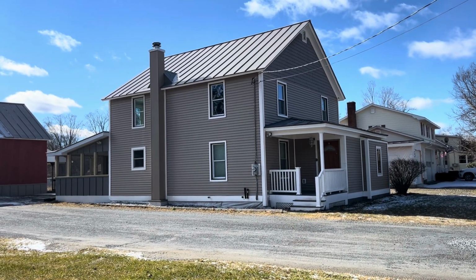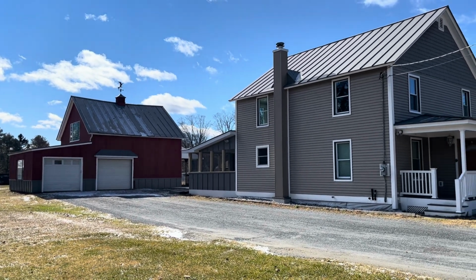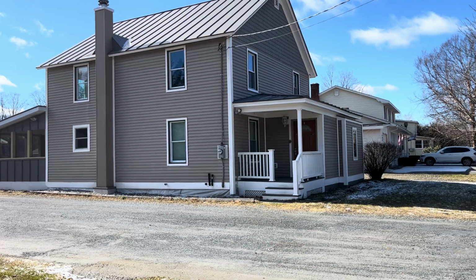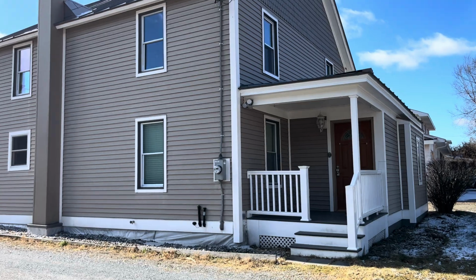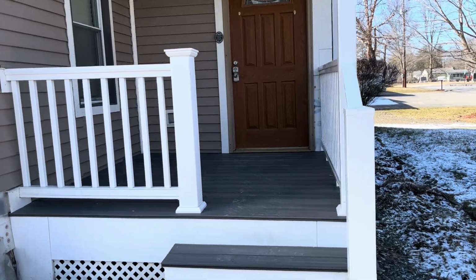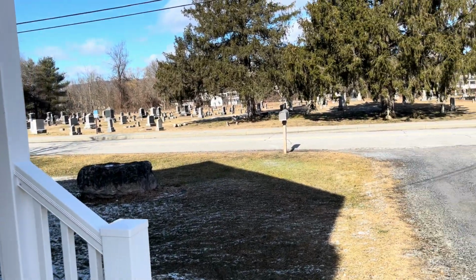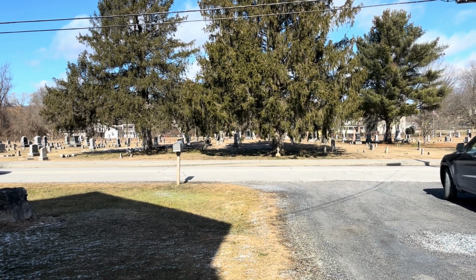This is 43 Cleveland Avenue in Shaftsbury, Vermont. This is a beautiful old farmhouse built in 1900. It has undergone extensive renovations by the current owners since they bought around 2011. They've done a really amazing job of keeping the character of this home, yet also updating it to a beautiful modern space. It is directly across the street from the cemetery.